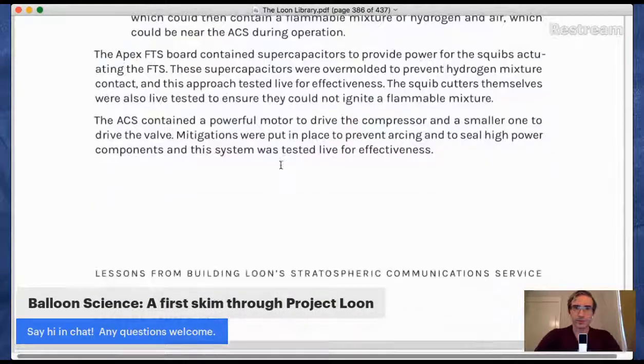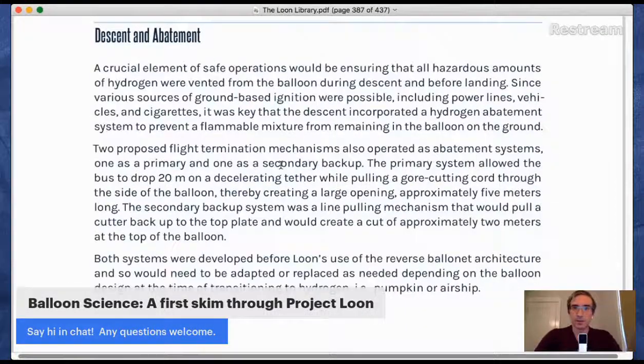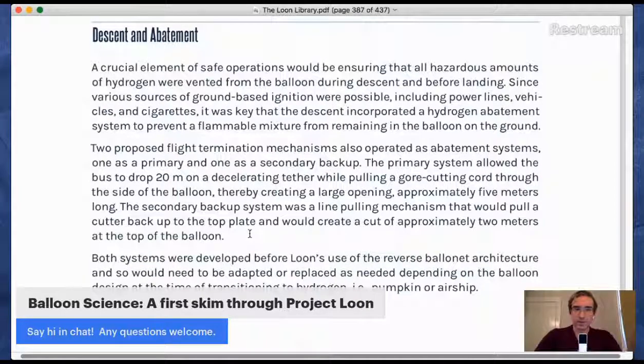Apex, altitude control system. Descent and abatement. I also worked on the descent and abatement. Mostly just developing a little needle sampler that the crews would use. During the testing phase, we would fly helium balloons, like 100 of them, I think, and cut them down and then have a crew land with a helicopter and jump out with this big needle I made and a little pump and a bag, and they'd stab the needle into whatever lumps and bubbles might be left as the plastic was draped on the ground.